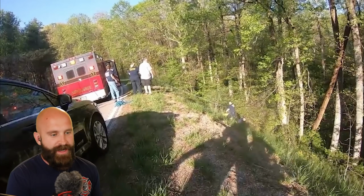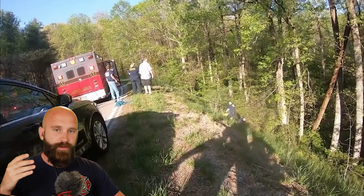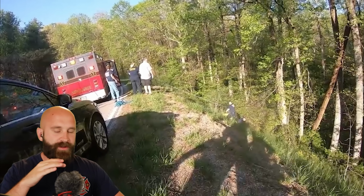So there was a passage of time right here. I skipped over it a little bit. It was just him walking up. But we have EMS on scene. We have what looks like a scoop stretcher. We have a rope. We have all these different things.